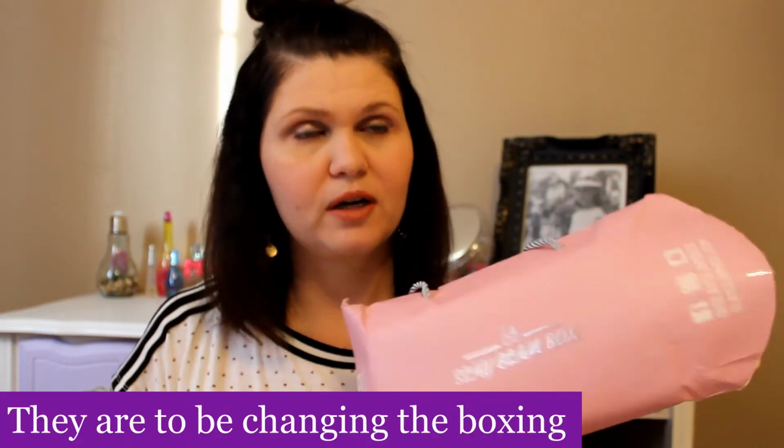So yeah, Slay Glam box is $24 a month. You get 5 to 7 full-size products in it. It looks like this, like it's a little damaged. It looks like a little purse. It's cute, but it's $24 US a month. So just keep that in mind. I will put everything down below for you.